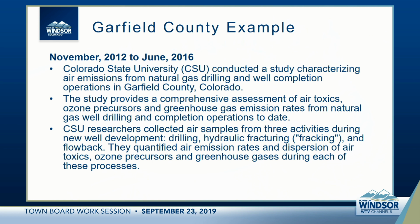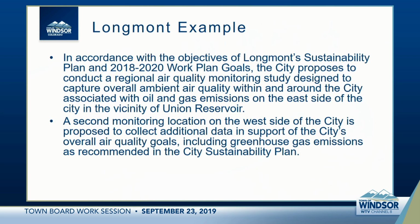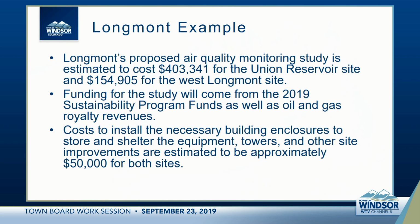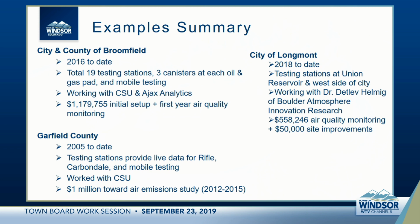It's pretty self-explanatory. The Longmont example was the hardest to find any information on, but I did finally get the staff memos, and the information that I received indicated that they have a testing station at Union Reservoir and one on the west side of the city, and they're following up on city sustainability goals. They contracted with a doctor out of Boulder, and their study is estimated to cost about $400,000, and then an additional $150,000 for the West Longmont site, and then another $50,000 for some building enclosures. So their overall cost in Longmont is approximately $600,000.